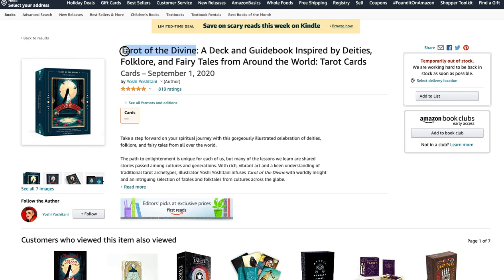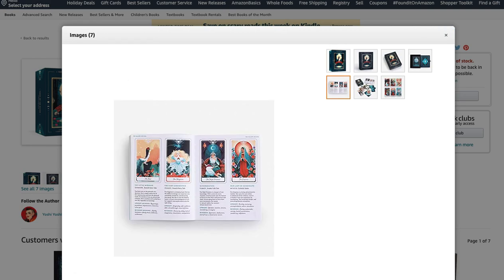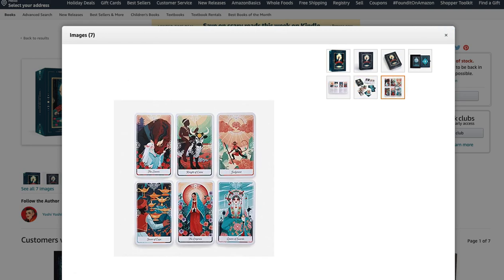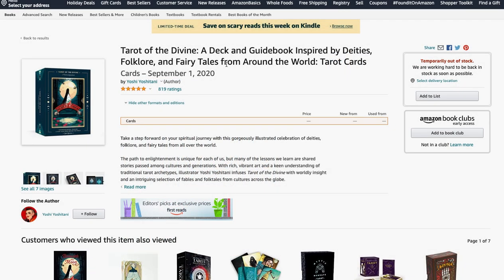One of those is going to be the Tarot of the Divine, very hot deck. Why? Because it was $13, $15, and you get this box. You get a little book with it. It's all about fairy tales. It's beautiful. The card quality is fantastic. Comes in a hard box. There's nothing wrong with this at all.